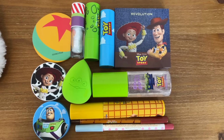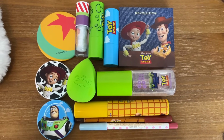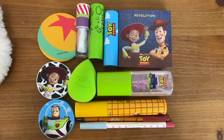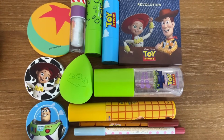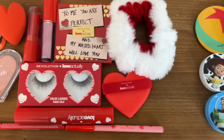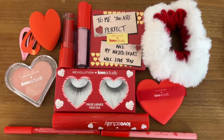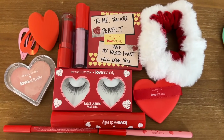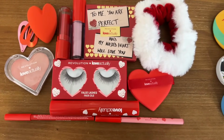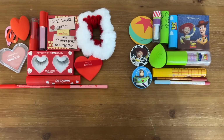I feel like I enjoyed the Toy Story one better, but I don't know if that's just because I know more about Toy Story, so I got all the references and stuff. But honestly, there's not really references to get with this one, which I think is sad. I feel like they could have done a little bit more as far as truly making this a collaboration with Love Actually instead of just slapping some hearts on everything. But let me know what you guys think. I would love to hear all your thoughts and opinions.